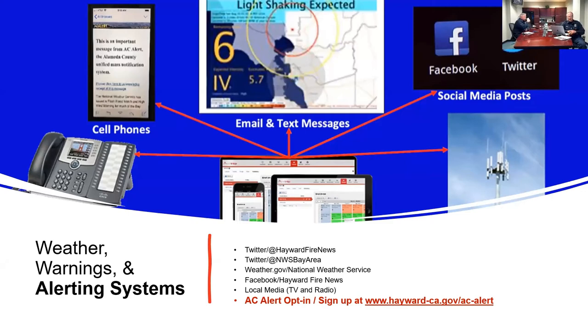We'll talk a little bit about the different levels of warning and the different systems that the county has for alerting people as soon as possible. So we do our best to monitor all the social media outlets, and Alameda County has something called AC Alert. And that's probably the most important thing you can do. You can sign on to AC Alert or opt in. And when there is something major and very important, you will get contacted automatically through this new system that's been built. It would be either a text message, a phone call, an email, really whatever you prefer.